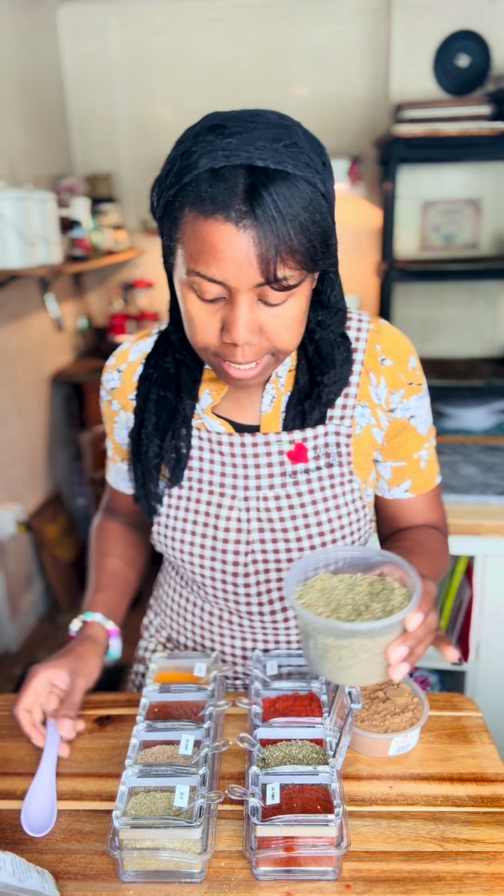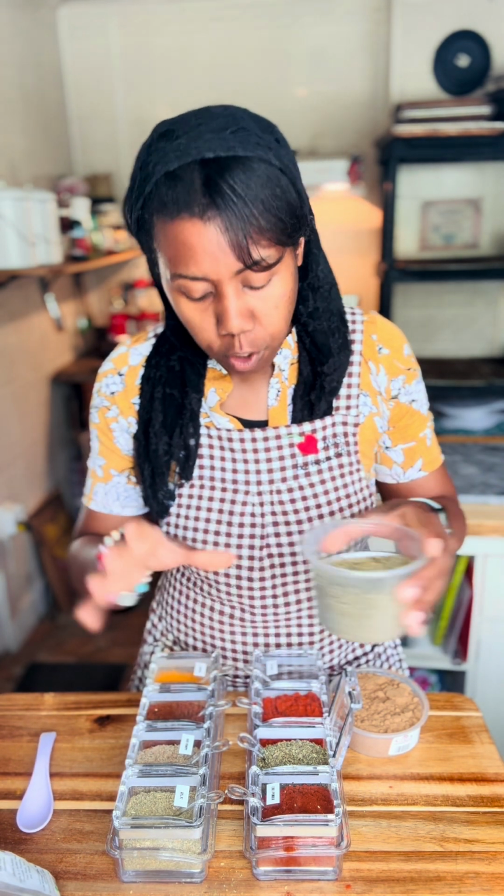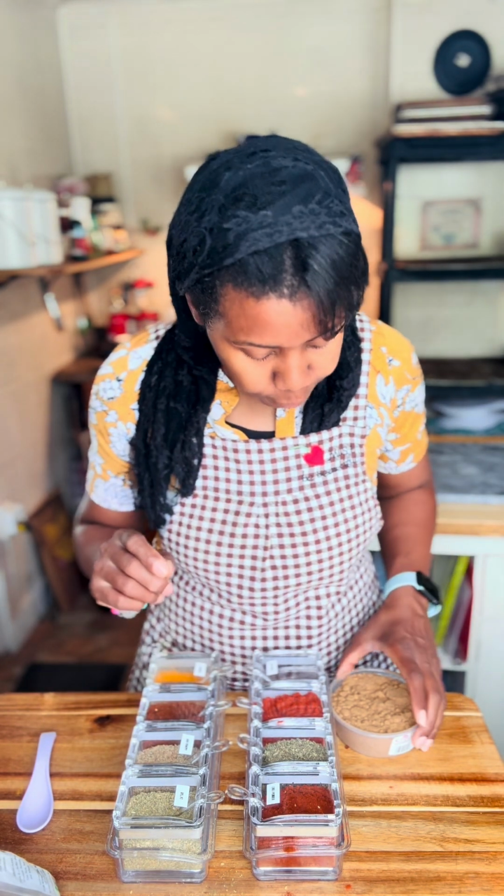And you can tell they're fresh because it's a nice bright green. If it's a darker or muted green, then you know those spices are starting to get a little along in years, and you should use those up a little faster. You don't have to throw them away, but use them up just a little bit faster.